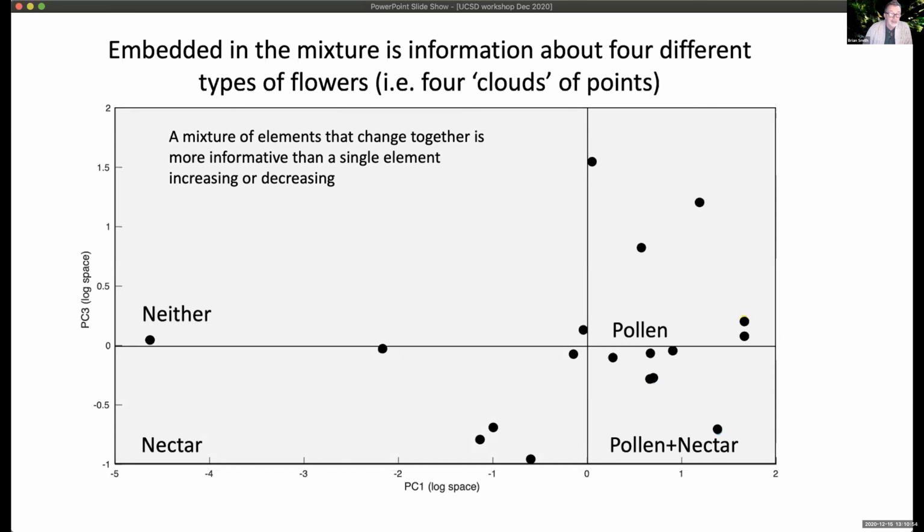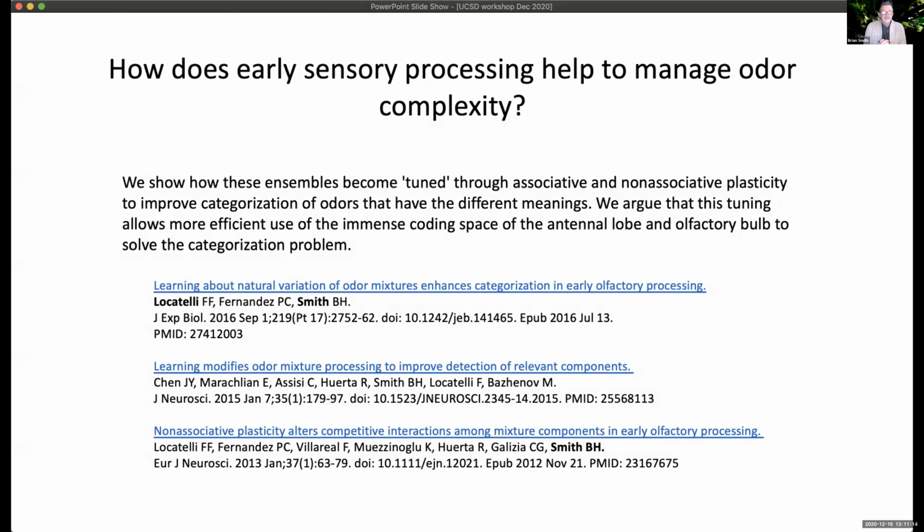Now this space is a little bit too sparse right now, and we're trying to supplement this with some new work we're doing with brassica and other flowers. But generally, this is the idea, that this mixture can signal several different things using these submixtures that vary from flower to flower. Okay, so a lot of what I've done over the years, working with Maxim on these projects, is to look at how early sensory processing can help manage this odor complexity.